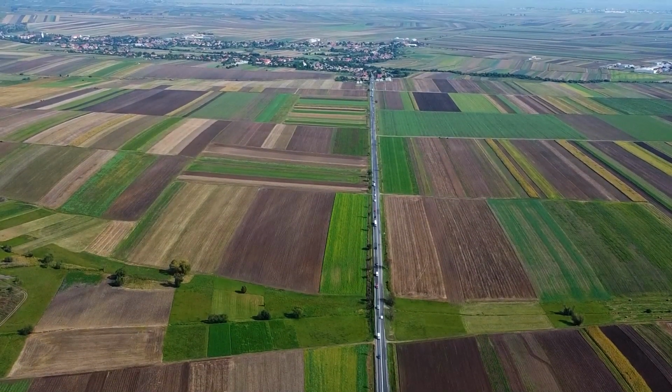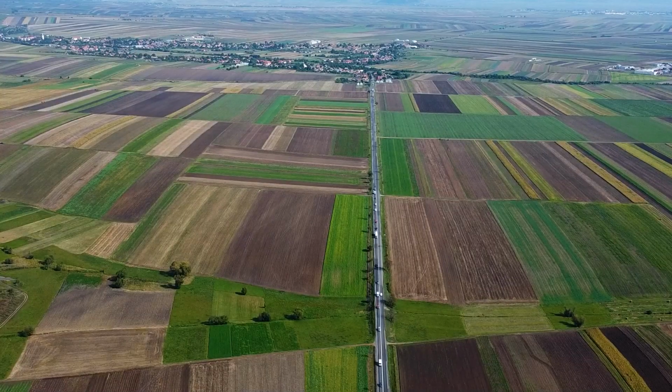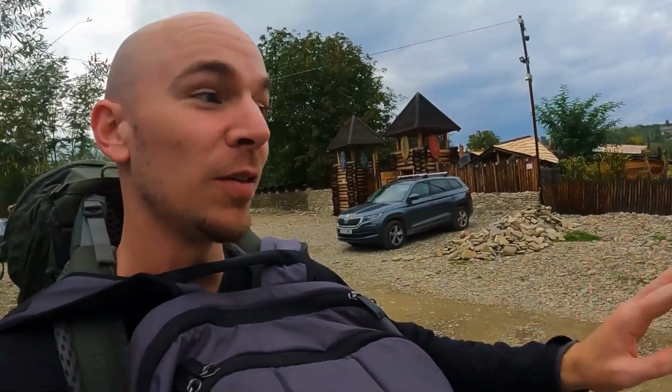Another great day on the Romanian road trip. Now guys, wait till you see this accommodation we have discovered. It's 12 very unique full houses that are made to be something like 2,000 years old. This one is really cool.